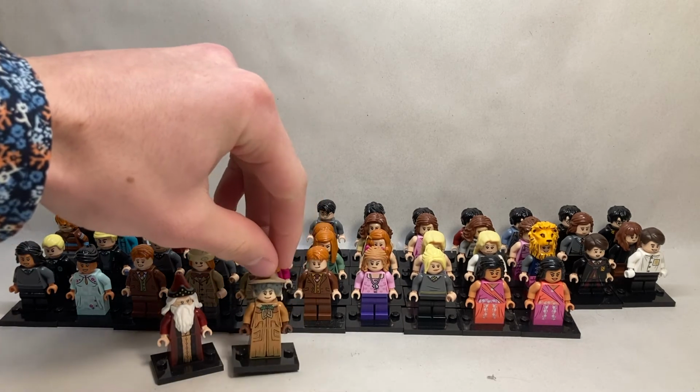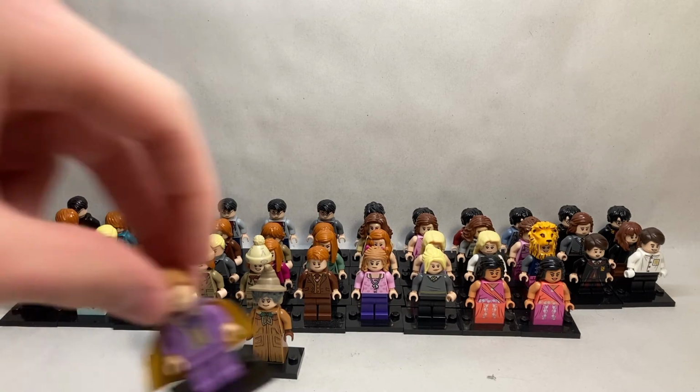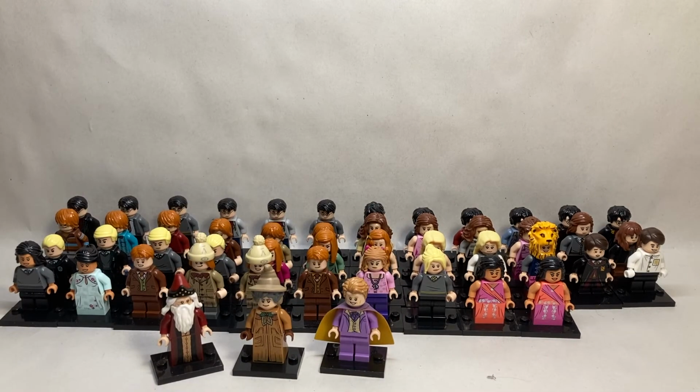Another great figure is Professor Sprout. We haven't gotten her since the final year of the last Harry Potter line. So this is the first time we've ever gotten her in the reboot, and I'm so excited. She looks excellent here. Another great character we haven't gotten since 2002 is Gilderoy Lockhart. I love him from the Diagon Alley set. He's the best character, hands down. I'm so happy to finally get my hands on him.